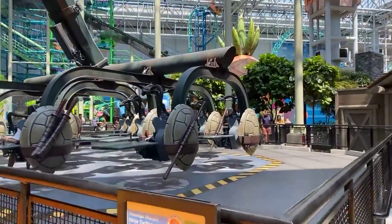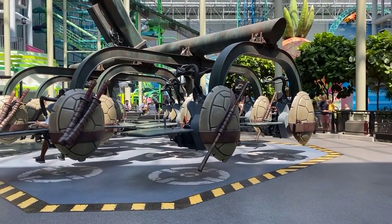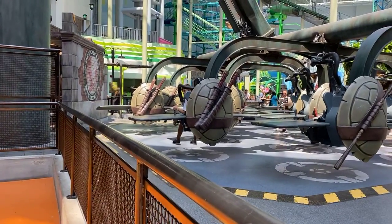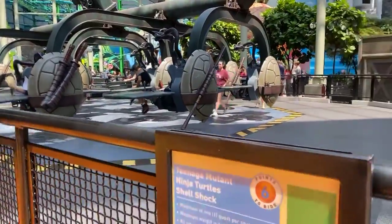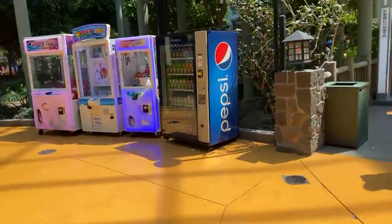So here's the Teenage Mutant Ninja Turtles ride called Shell Shock. Look at that. Oh, that's pretty cool. They can flap the wings. As you can see, the Ninja Turtle kids doing that, Shell Shock. That's pretty cool. Yeah, I was definitely a fan of TMNT when I was younger.